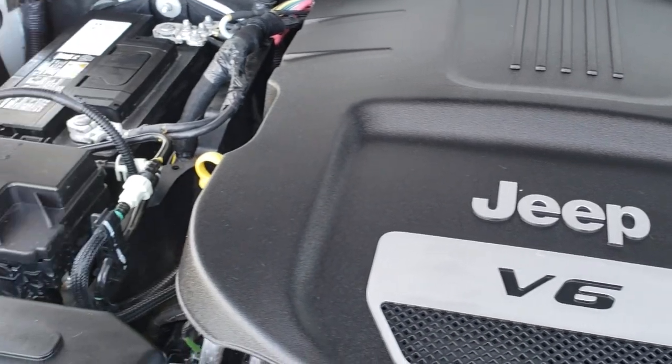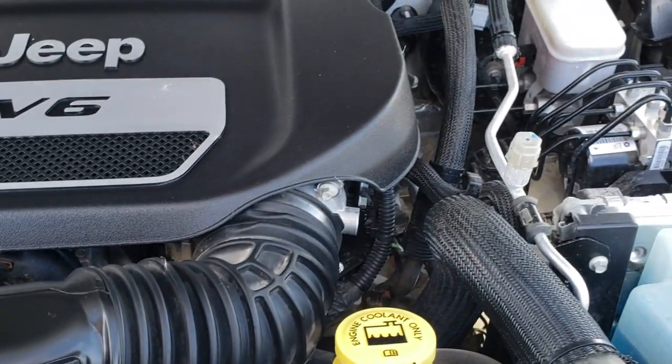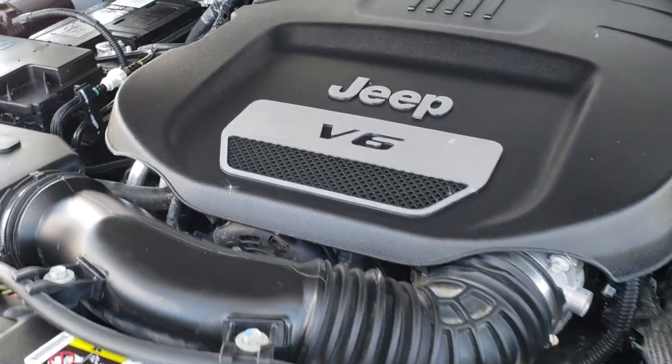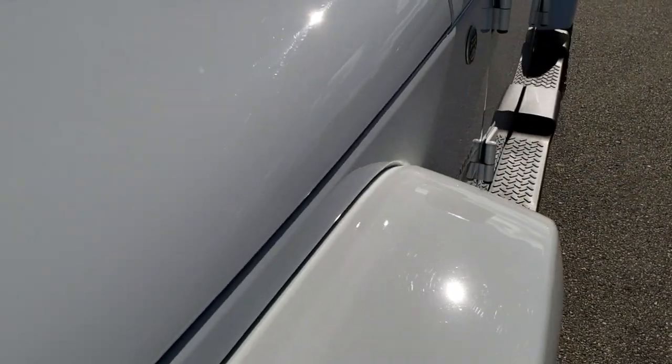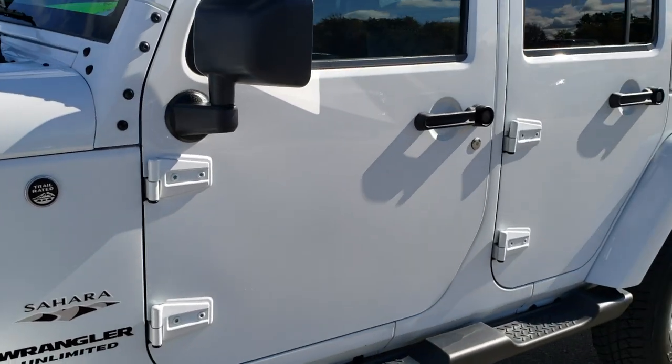Under the hood, we have the 3.6 liter Pentastar V6 motor. Engine bay is very clean. Runs very smooth. This Jeep has been fully safety inspected by our service shop. Has a fresh oil and filter change. All the fluids have been checked and topped off. And this Jeep is 100% ready to go.